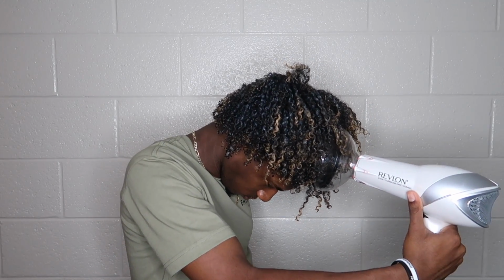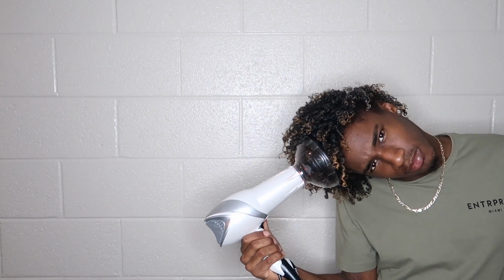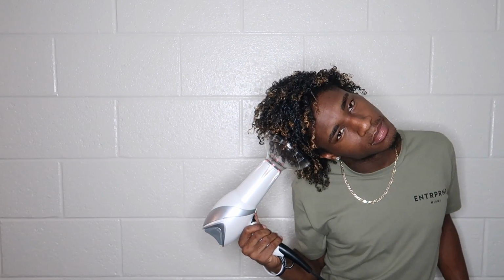I use this Revlon diffuser that I got from Target, and it's not the best, but it gets the job done. I use the warm setting on high air, and sometimes I even use the cool setting, but honestly, I barely use that.